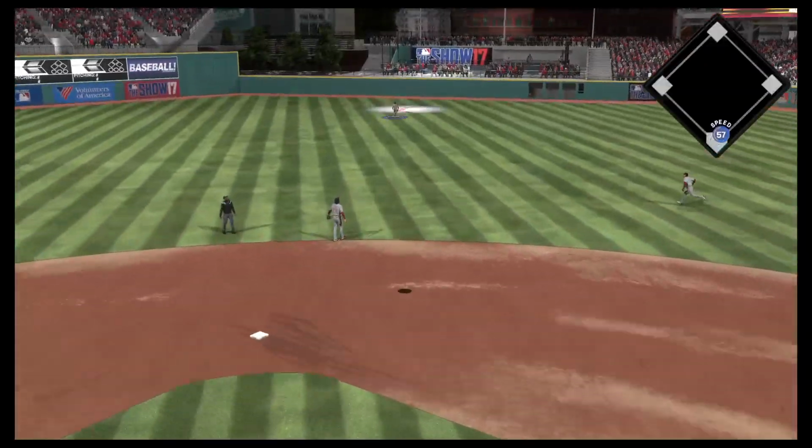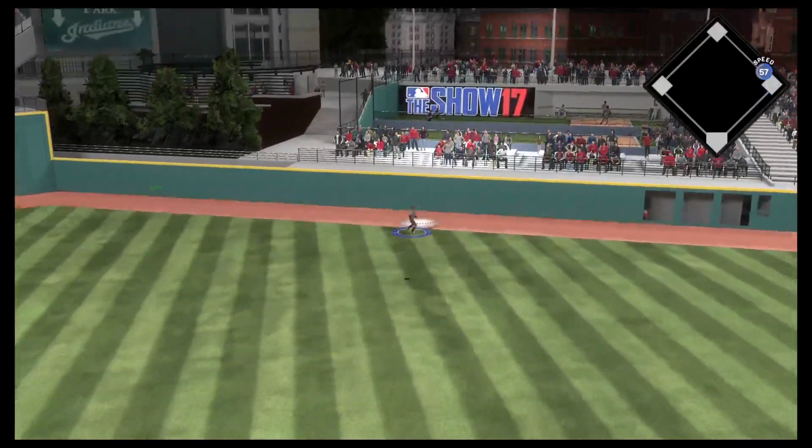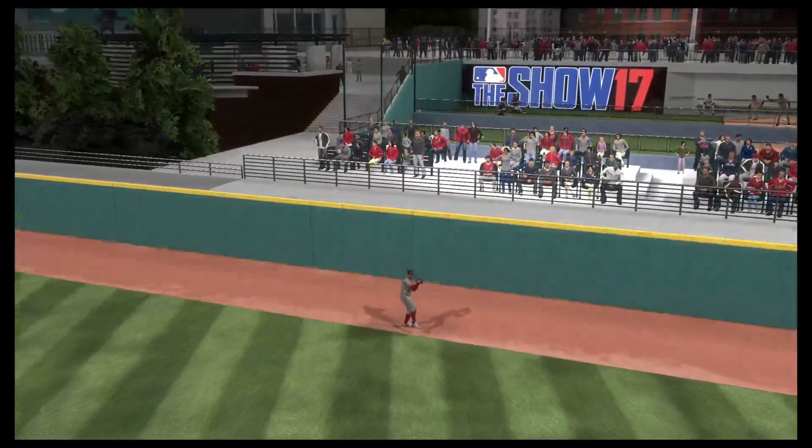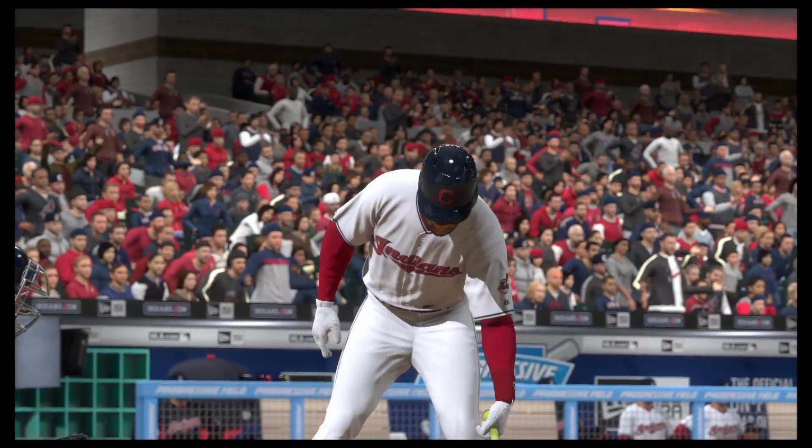A swing and a drive to center field. That one's got a chance. Eaton racing back. He's got it. A nice play there. Two away. Ready for another chance? 55.